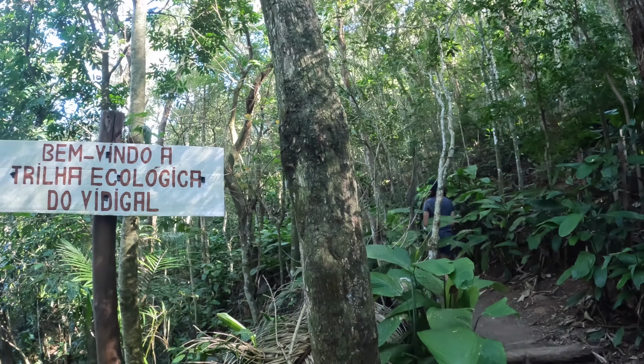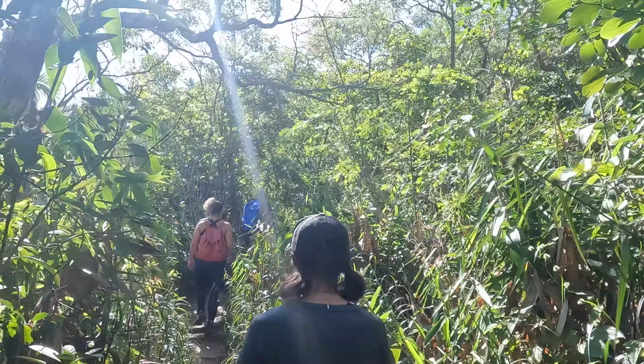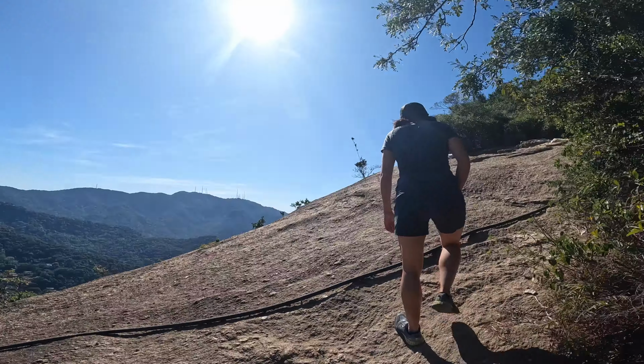On our final morning, we were up early to get a view over Favela Vidigal. We're making our way here through the jungle to one of the lookouts that should have some tremendous views out over the area of Rio de Janeiro.